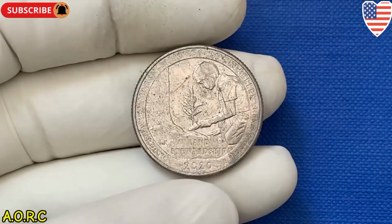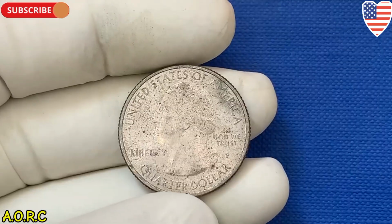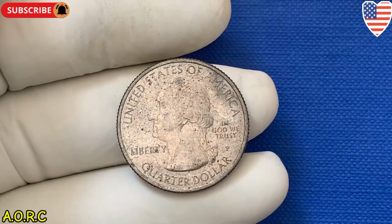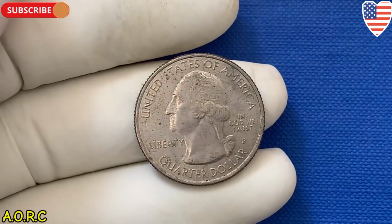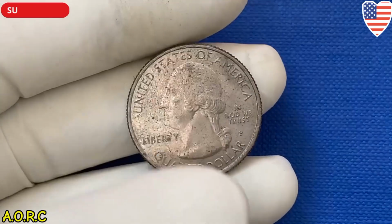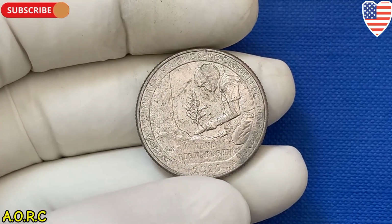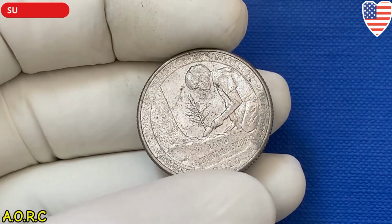The Marsh-Billings-Rockefeller National Historical Park quarter from Vermont focuses on the theme of conservation. Its design features a young girl planting a sapling, a powerful symbol of sustainability and preserving nature for future generations. This coin reminds us of the enduring importance of protecting our environment.